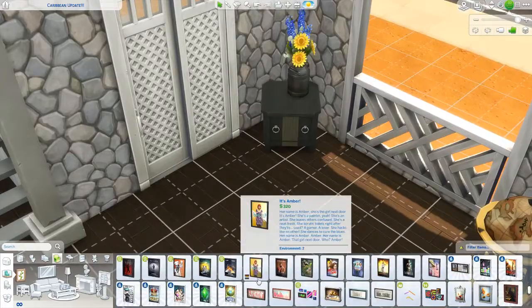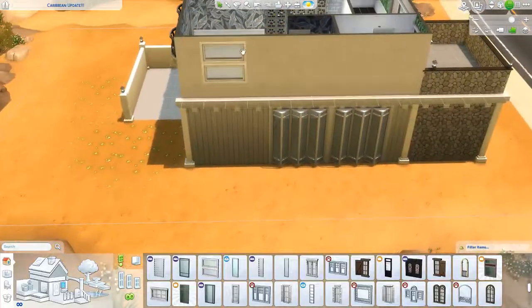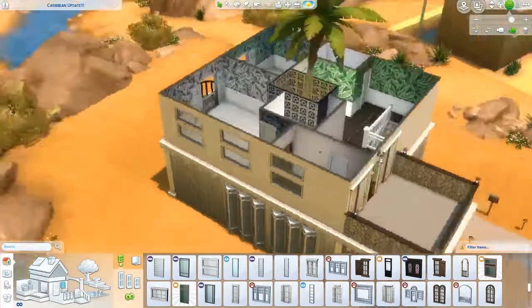And I just wanted to create the entrance to be really warm and inviting. So we do go ahead and get a fireplace in there eventually, but I'm just going back to add in the windows. I was all over the place with this build, you guys.